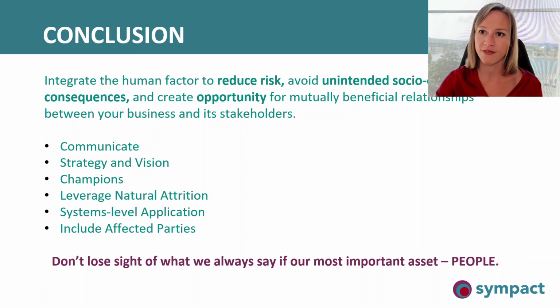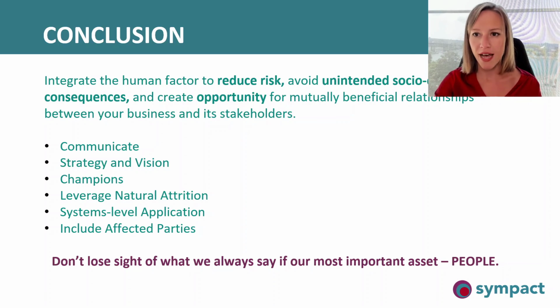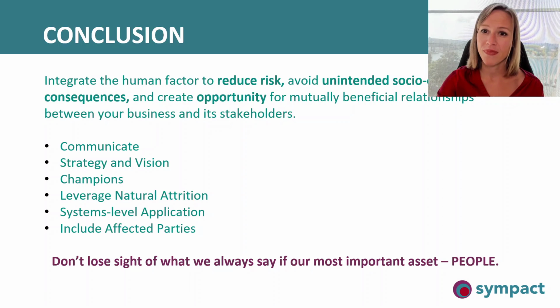So to wrap up, in mining as in all industries, the human factor is not always included in internal tech development and innovation processes. This introduces high risks of failure in implementation and adoption, or even unintended socioeconomic consequences among both the workforce and external stakeholders. Industry 4.0 is an opportunity to rethink the human-machine interface, but also the relationship between your business and society at large. Integrating a sociological lens into your strategy in the Mining 4.0 journey will both reduce risk and create new opportunity to build and maintain mutually beneficial relationships between your business and its many stakeholders. Yes, change is hard, but we are living in a rapidly changing world, which makes it necessary and worth the effort.